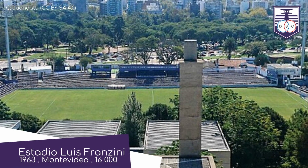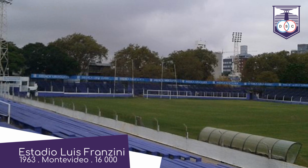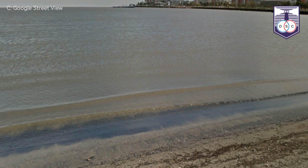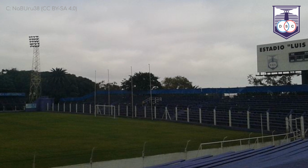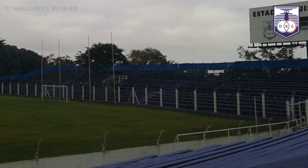Estadio Luis Franzini is located just a stone's throw from the beach. So if your team gets absolutely destroyed, don't fret. After the game, you can wash away your tears in the... actually, maybe not. That looks a bit petrochemical-y. Anyway, this stadium's simple construction is made up for by the fact that it has purple seating throughout, albeit bench seating.